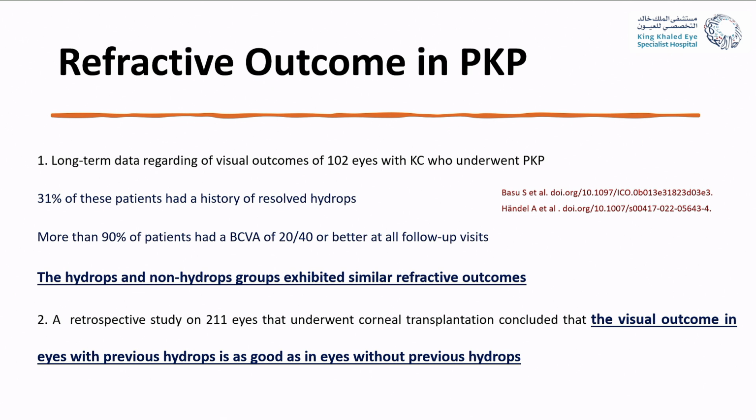What about the refractive outcome in penetrating keratoplasty after healed hydrops? In a study done by Bazo et al. of 102 patients, where 31% of the patients had a history of resolved hydrops, they showed comparable refractive outcomes. Hendel et al. also published a retrospective study of 211 eyes. They concluded that the visual outcome is as good in the eyes with previous hydrops as without previous hydrops.